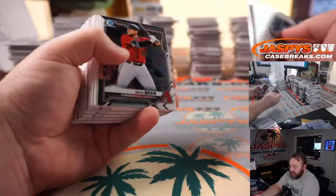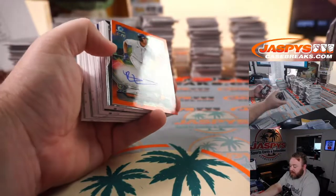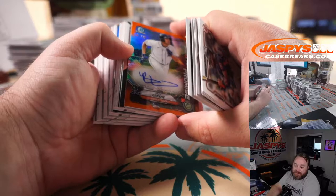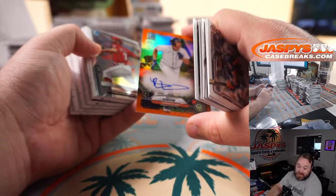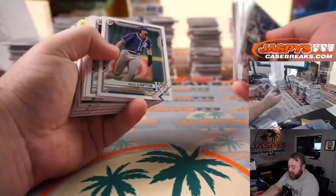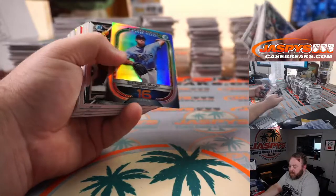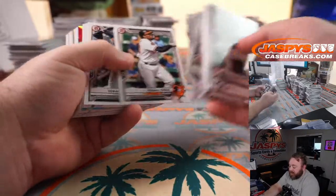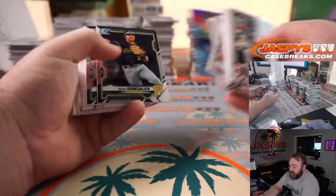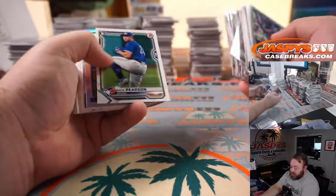Andres Jimenez for the Mets. And a Riley Green orange, 18 out of 25 on-card auto for the Tigers. This is that hobby exclusive again. Drew Christensen. Very nice. Riley Green's a good one. Brendan McKay for the Rays. I've had some cases of hobby that are just super hot on the orange. Heston Kerstad for the Orioles. Seems like this might be one of them.